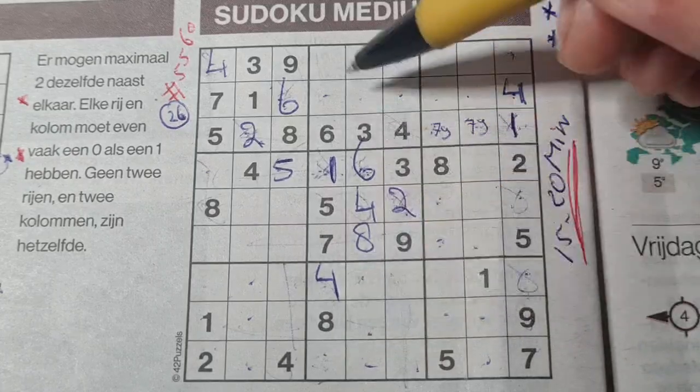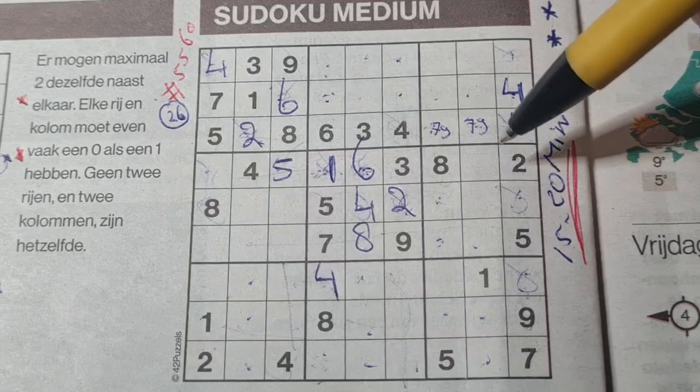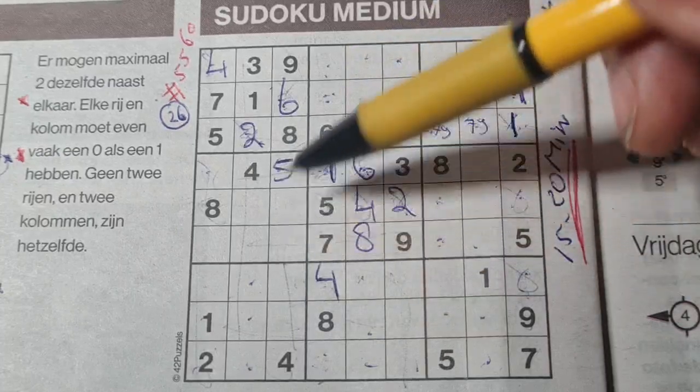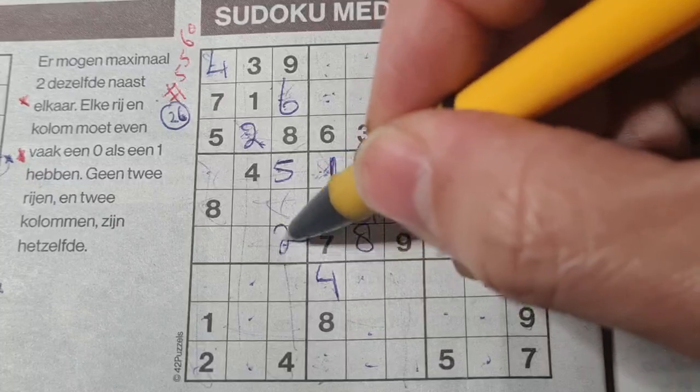Okay, 2. Come on. This is taking too long. The 2 in the first column, the 2 in the second column. So the third column, the only two places left for the 2 should be here or there. We see a 2 in this row. No 2 there, 2 should be there.